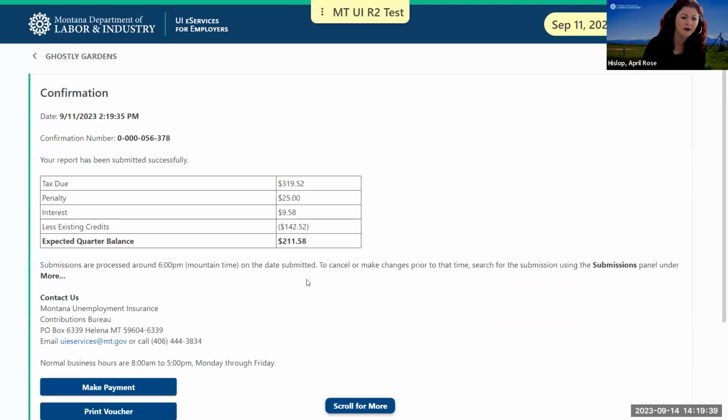And this is going to give our confirmation page. The confirmation page is similar, if not almost exactly the same, with our little graph out there that has the amount of tax due, if there was any penalty or interest that were assessed, if there's a credit on the account, and what the expected quarter balance is at the end of that.